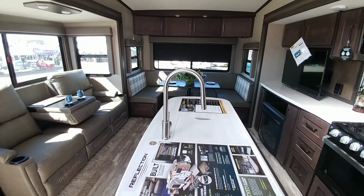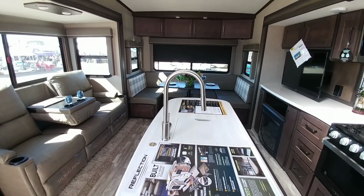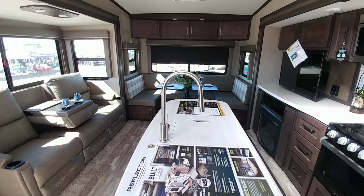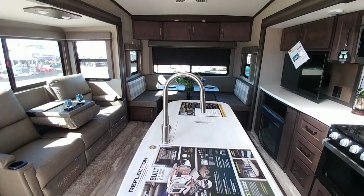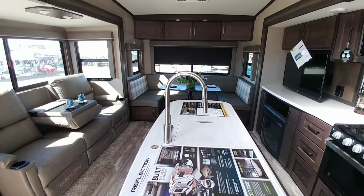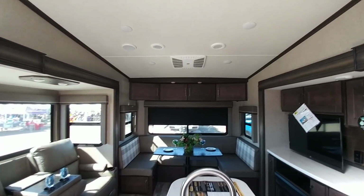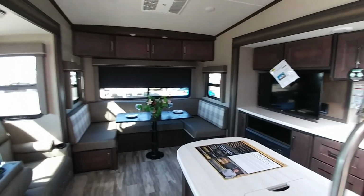Of course, I always like seeing dualies hauling fifth wheels because it does give you that extra stability, extra traction on the road. But in the case of something like this, you could feasibly haul it behind some of these newer diesel 3/4 ton and 1 ton trucks if they are properly equipped. That is the key. A properly equipped and spec'd out truck.